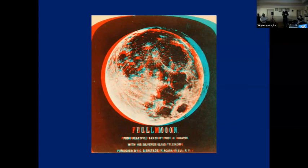So not until the Apollo program were people ever really able to see that the moon is in fact a sphere, which is pretty cool. The first time I saw it, when I wrote a card, I was like, holy cow.